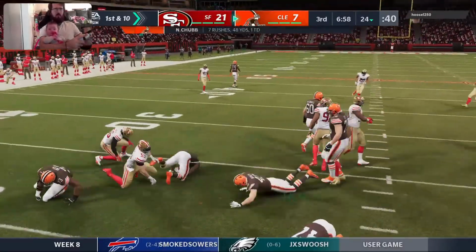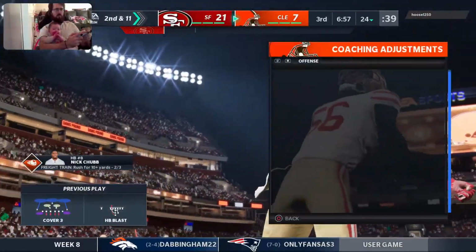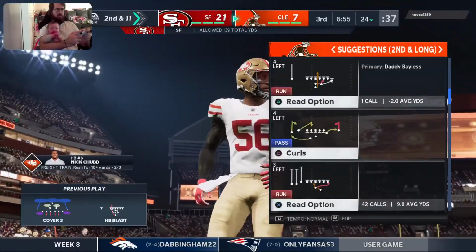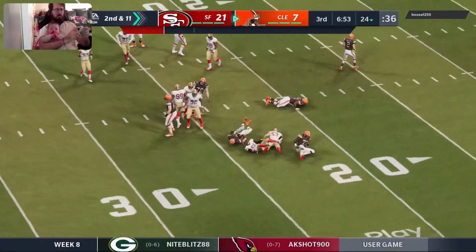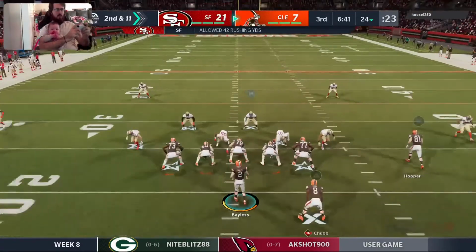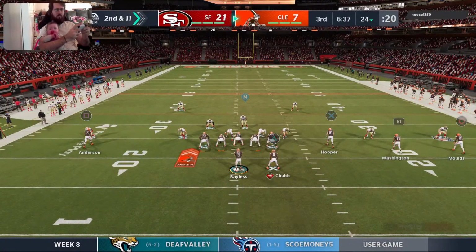Starts with a run by Chubb, and he is going to be stopped cold behind the line of scrimmage. He'll lose a yard there, and it's 2nd and 11. I see a shake of the head as he gets up, and you've got to imagine he's thinking, guys, you got to help me out. He's hoping his team can read his thoughts because he definitely needs some assistance.